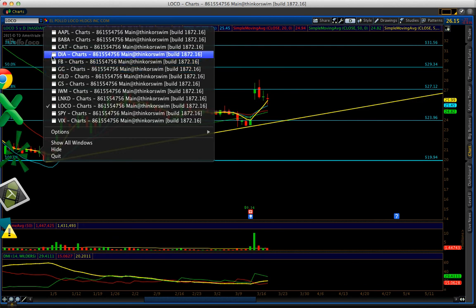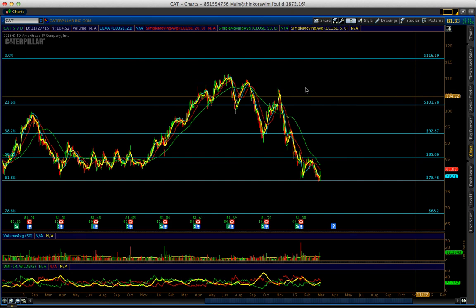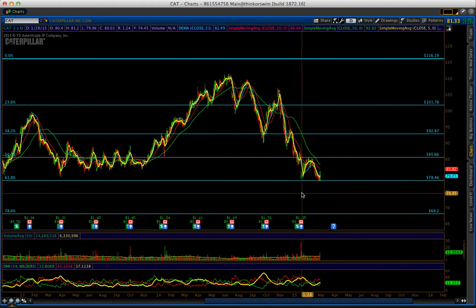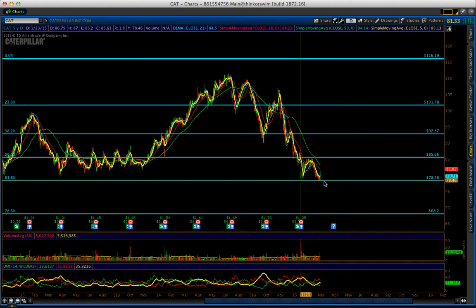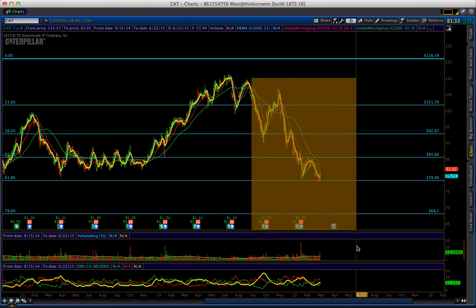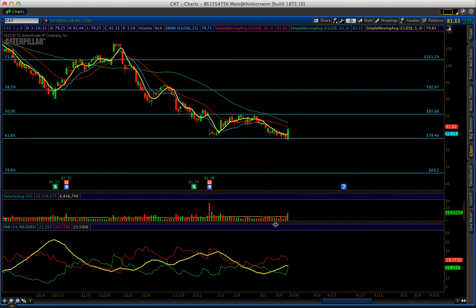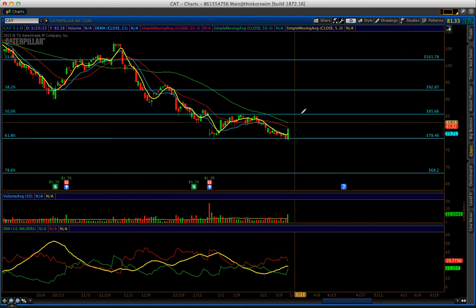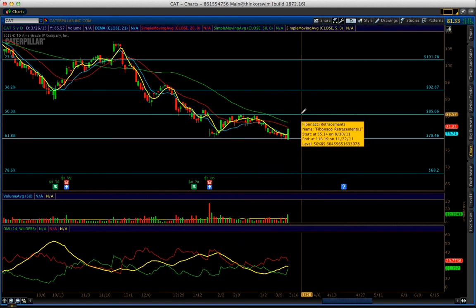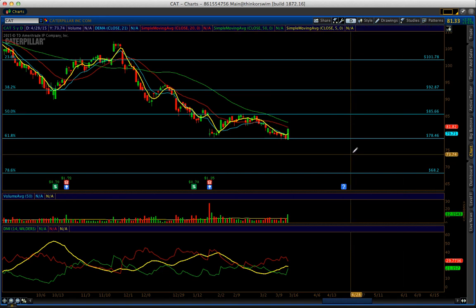Now let's talk about the last one. Let's talk about CAT. This one is a very tricky stock also, but when it moves, it moves very nicely. You can tell here there's a double bottom right here, which is very bullish, and we're about to get a crossover on DMI. If we get a crossover right here on DMI, I'm sure we're going to go to the $85 and probably break out. So keep this one in your watch list. This is a nice one too.